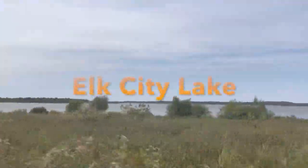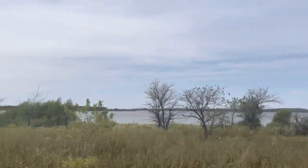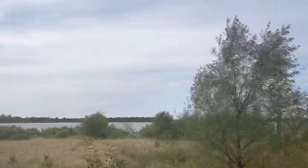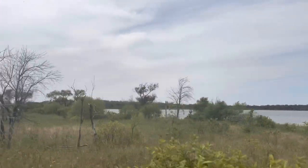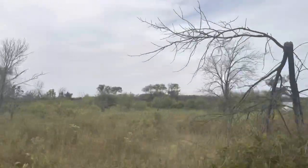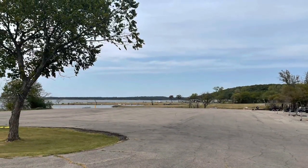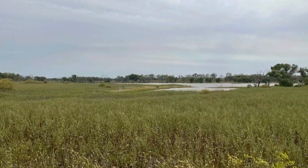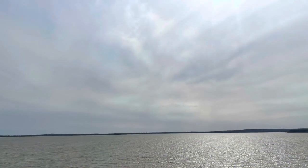Completed in 1966, Elk City Lake has become a destination for all of its outdoor activities. It has an approximate total surface area of 4,500 acres. Great for water activities such as fishing, boating, skiing, kayaking, and swimming. The lake is surrounded by over 50 miles of shoreline and 12,000 acres of beautiful meadow, oak and hickory forests, native tallgrass prairies, and sandstone bluffs.